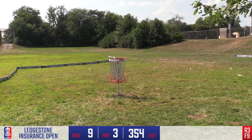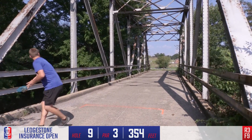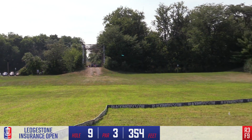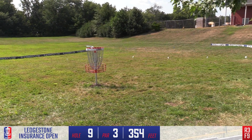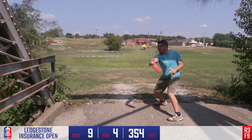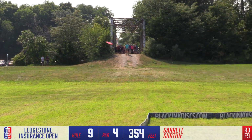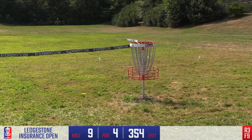Cale playing, I would say, more the conservative route. There's such a larger landing zone to the left-hand side, so you have the option to hyzer out early and give yourself a longer putt, but ensure that you're staying in bounds. And Austin seems to be doing the same there as well. Great looking shot there. Here's Garrett from the drop zone. This has a chance. Ooh. Good looking line. That's a good up and down for a 4 there.